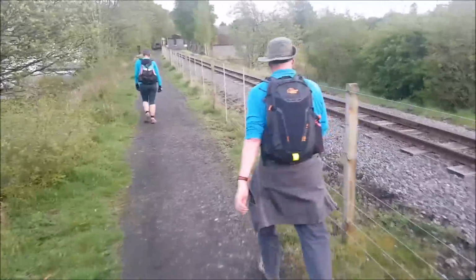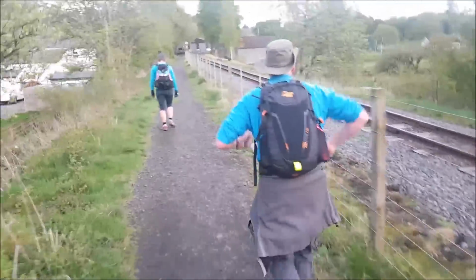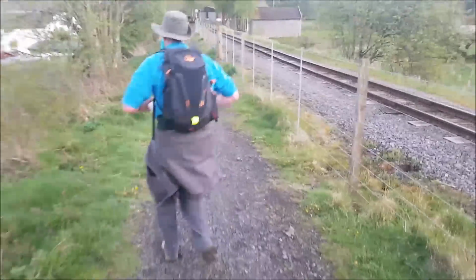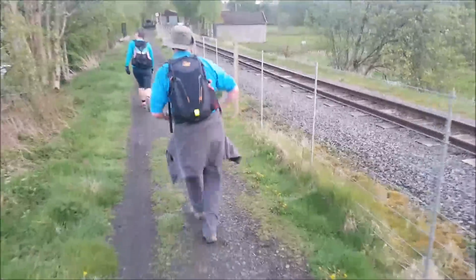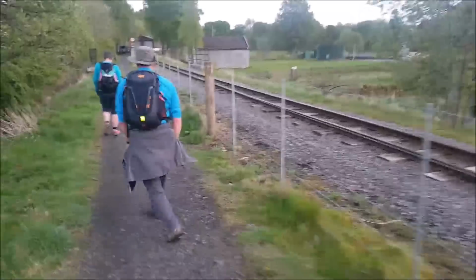So we're coming into Halston, which I think is about 35 miles ish, and Aaron's looking good. And then we've got the little bit to Garrigill to do, and then up and over Crossfell.